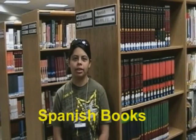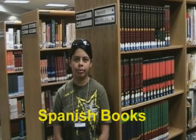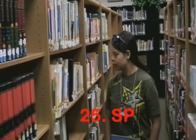I need a book written in Spanish. Okay, Alexis, the Spanish books are right behind you here. This is the Spanish section. Alexis found a book in Spanish, and it has the call number SP.